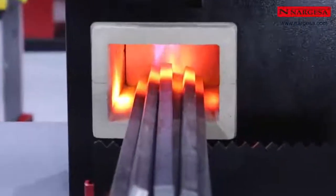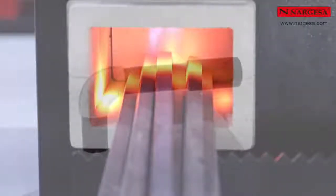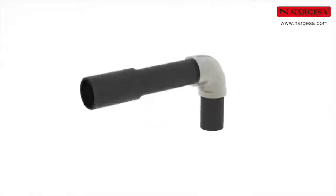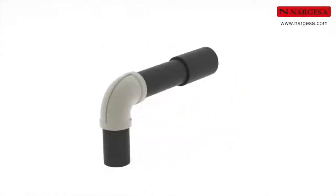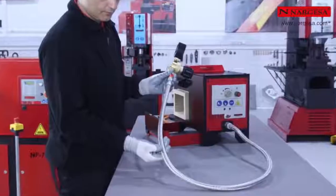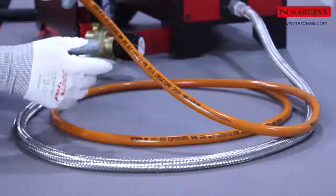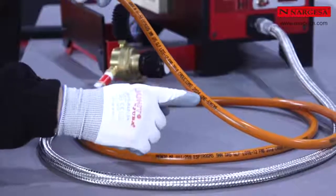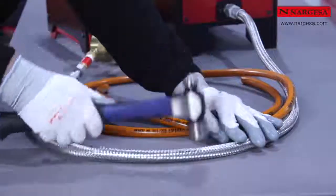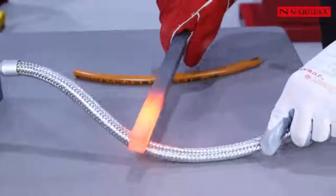There are no fuel losses. All the gas that enters the chamber burns out completely. This process is possible with the new design of the burners created and manufactured by NARGESA. High strength and durability is the main feature of the stainless steel gas hose. In general, conventional gas hoses have an expiration date and must be replaced periodically. The steel hoses we use never expire, and they are resistant to shocks and contact with fire.